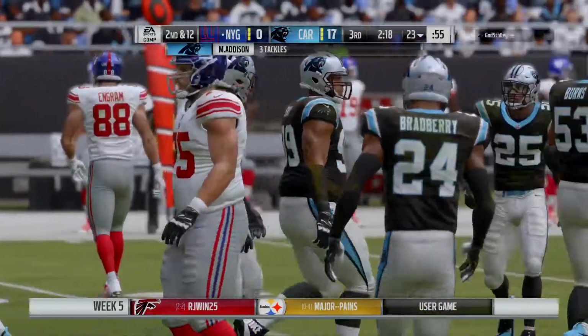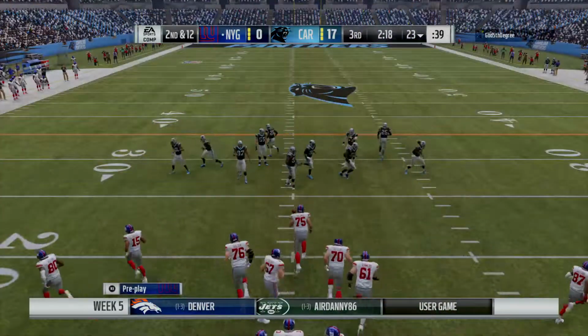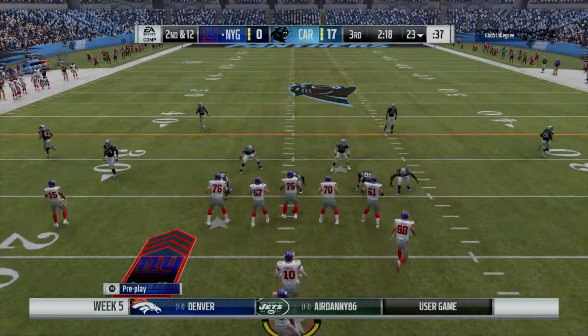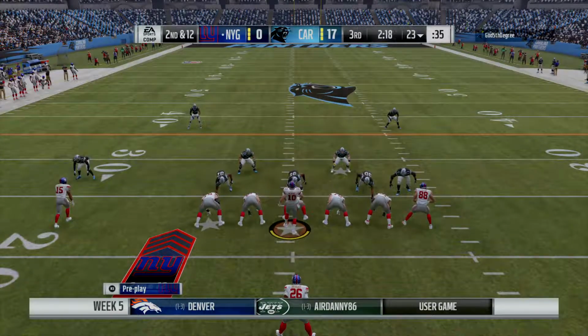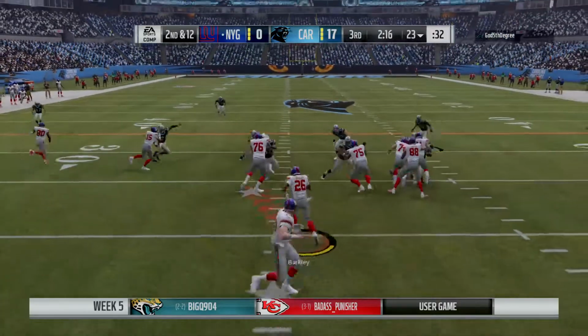Well, if these guys are going to chop into that deficit, they're going to have to do a much better job in the run game. Caught behind the line of scrimmage, no yardage to be found. First play of the drive goes the wrong way. Here's 2nd and 12. Again, it's Barkley.